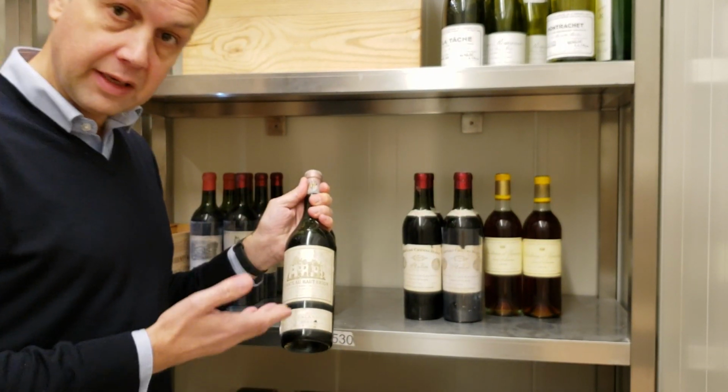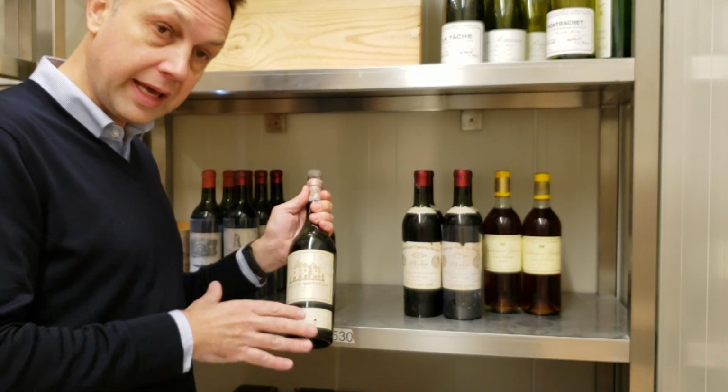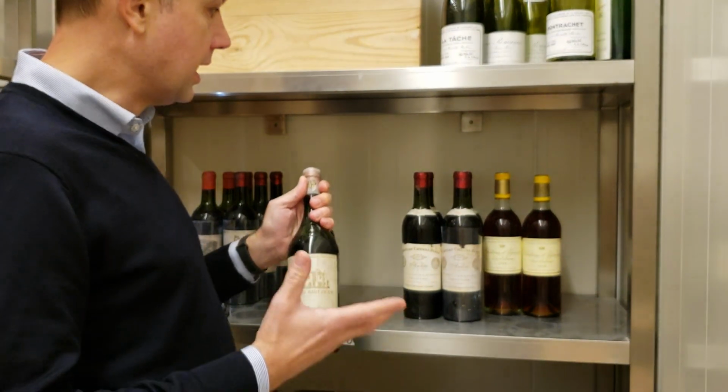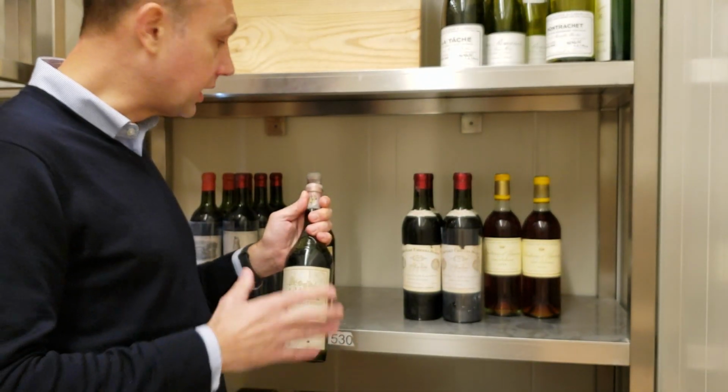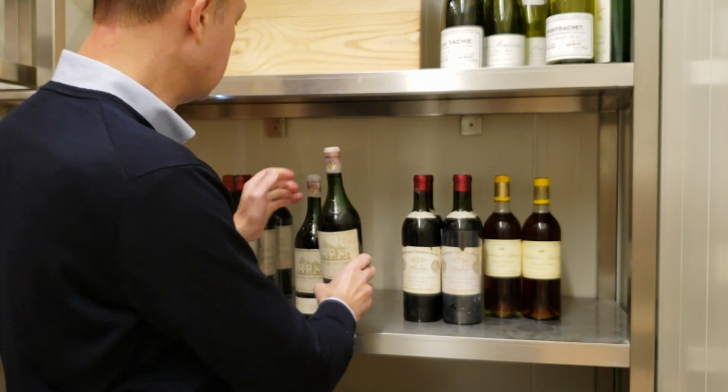And as I was saying, for the people who doubt that those bottles were real, this is totally real, and the label is real, and the label doesn't look too new. Some people were saying those labels are too new for the vintage. And I'm telling you and I'm showing you that those labels are not too new for the vintage.